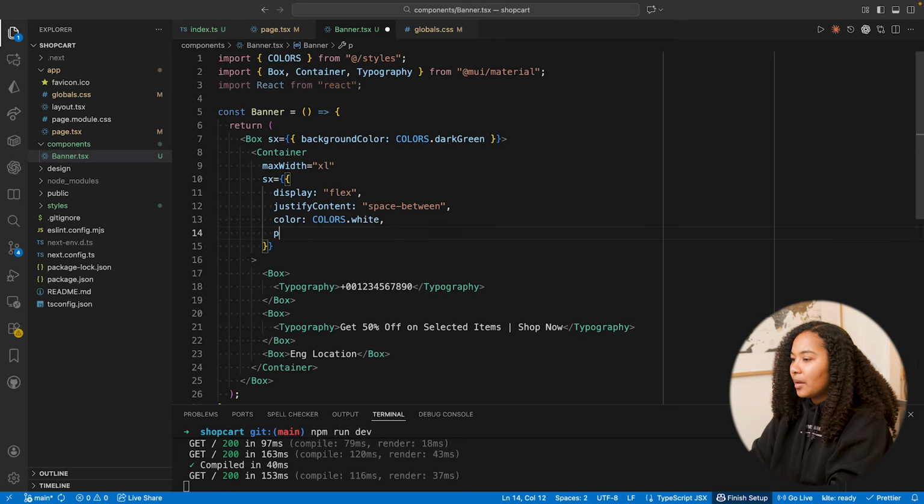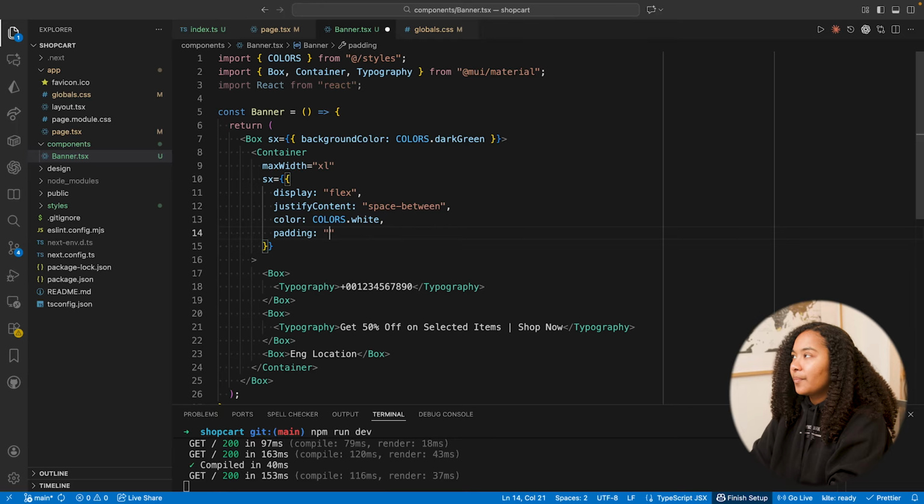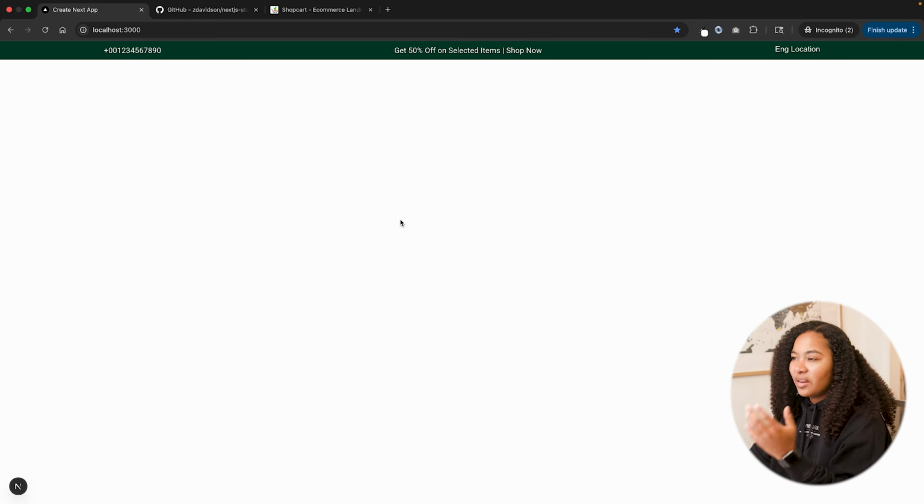So we have that, and then we need a little bit of padding, a little bit of margin around here. So let's say padding, top bottom, let's say 0.5 rem, and nothing on the left and the right because we have the container for that. All right, and that looks pretty decent so far.